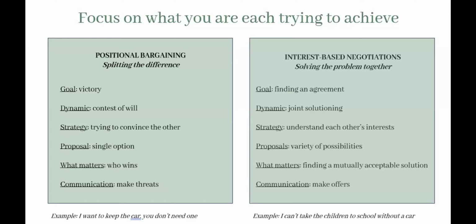In the context of a divorce, I put an example at the bottom. It could be, I want to keep the car, you don't need one. The person doesn't know why you want to keep the car. It may be that it was your sister's car and you're really attached to it. Or it may be that you don't know how you're going to take the kids to school if you don't have a car. But if it's because you don't know how to take the kids to school, maybe you don't need that car. And there could be a discussion about you getting another one and how you're going to fund it.